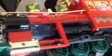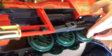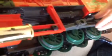So the last part of the train is the heaviest one because it moves all. It moves the tender, the cargo car, and the caboose. So the thing that I do care about is the pistons. And the only thing that I don't care about is they don't look like silver. I wish they were.